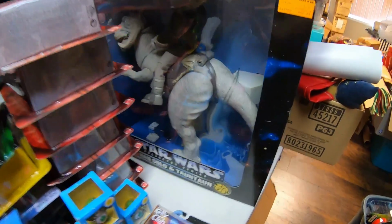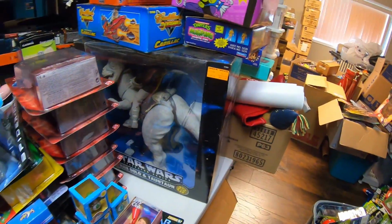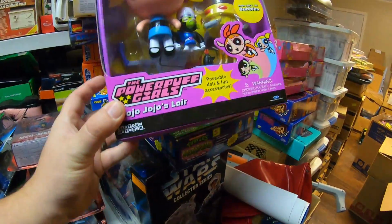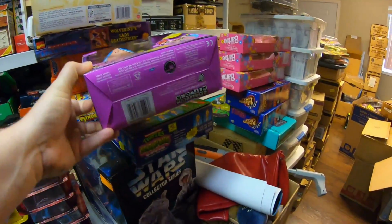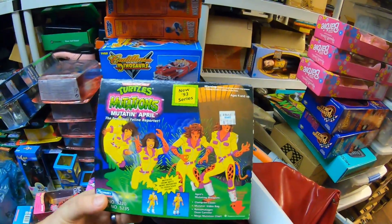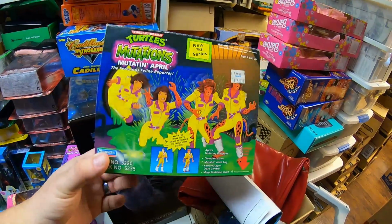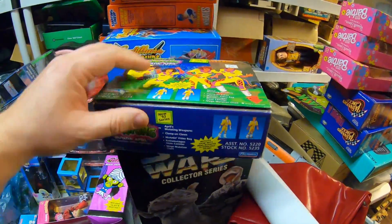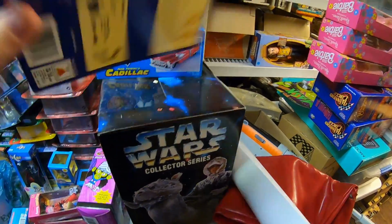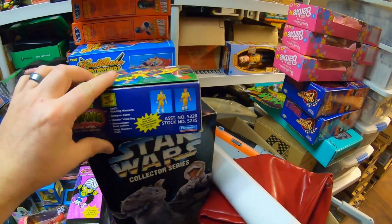All right, got this humongous Star Wars Han Solo on a Tauntaun. That is humongous. Some Powerpuff Girls. Oh, here's something really cool. Here is Mutations Mutating April. This is Teenage Mutant Ninja Turtles from, let's see here, 1994. So that's pretty cool.